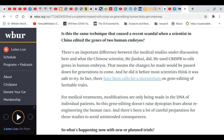So what are they trying to say? That the edits they're going to make in us are not going to be passed down? I would beg to argue with that.